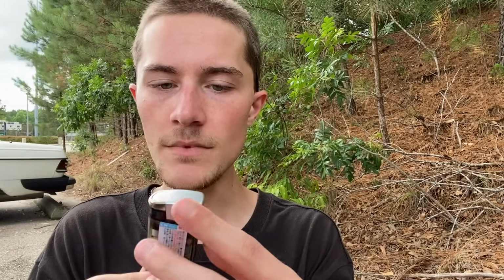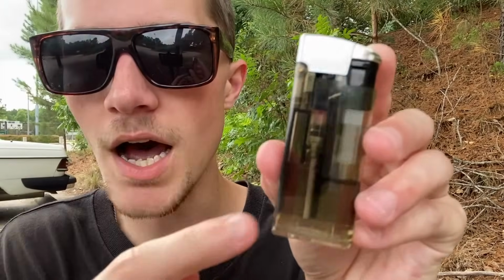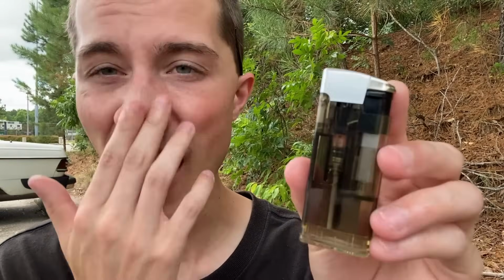Okay. So let's go ahead and start going over the look of this lighter, starting off with the front of it with the lid closed. We can see that this lighter is pretty much entirely clear. We can see the fluid on the inside, which is very nice. I will admit, I do like being able to see the fluid on the inside of the lighter. It lets you know how much fluid you've got left, especially since this lighter is not refillable. So that is a nice little benefit.